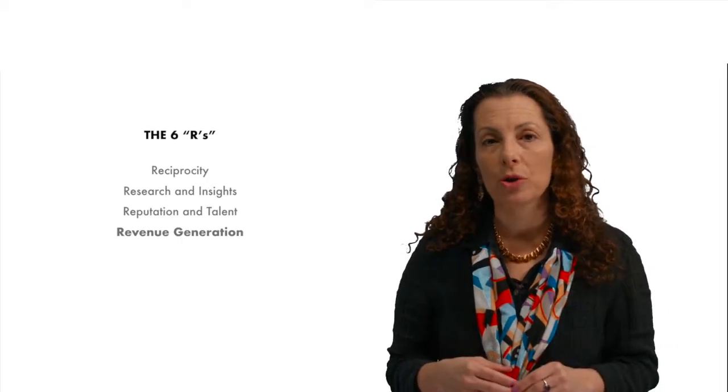The third R is reputation and talent retention. Sharing data for public good may enhance a firm's corporate image and reputation, potentially attracting new users, customers, and investors who value socially conscious corporate actors. Data collaboration in the public interest may also offer an opportunity to gain free media attention. The opportunity to work on projects that could positively impact people's lives can also be valuable in attracting and retaining data science talent.